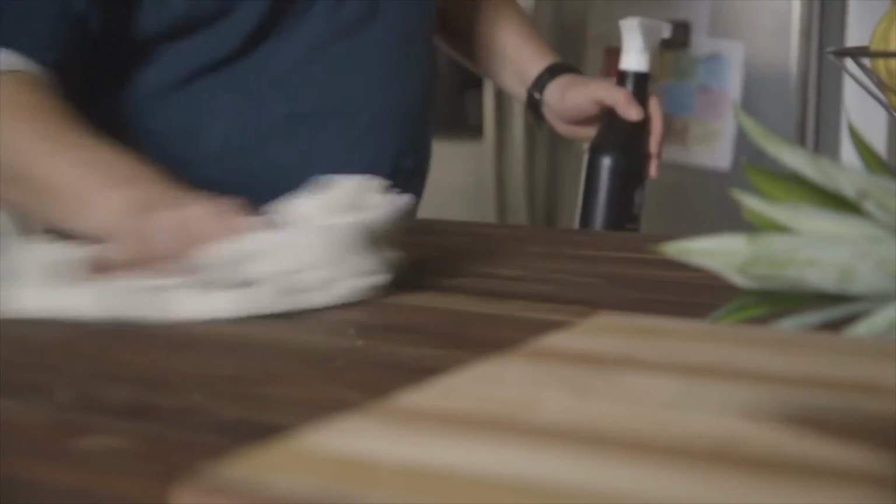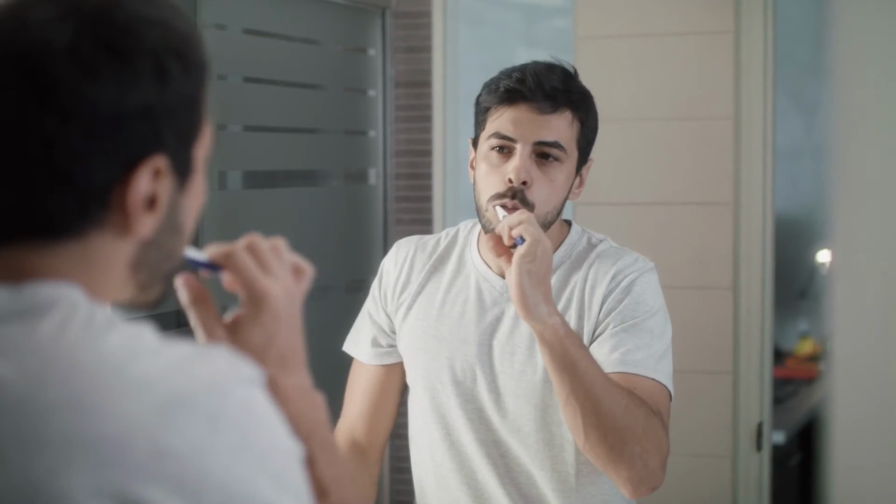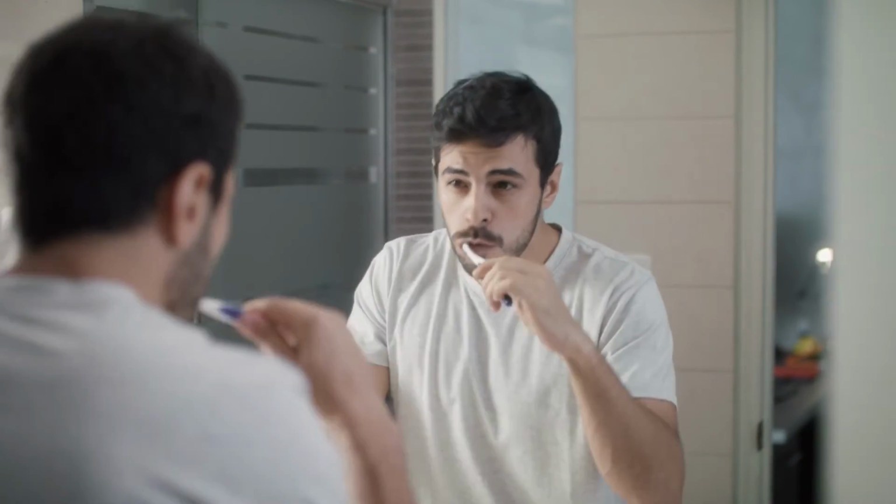The strong acidic water has a pH of 2.5. It acts as a disinfectant and can be used to replace all of your harmful household cleaners. It's also safe to use topically to replace hand sanitizer, mouthwash, and even teeth whitener.